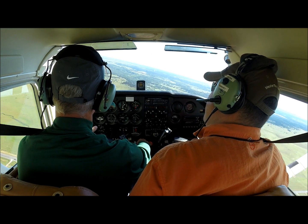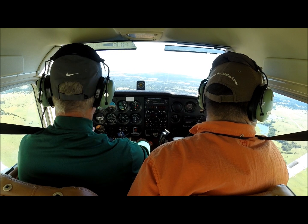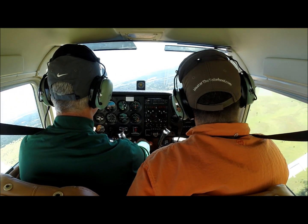Probably should have been a little bit steeper initially, what do you think? Yeah, probably so. Alright, back to the right. Altitude looks good, coordination looks good.